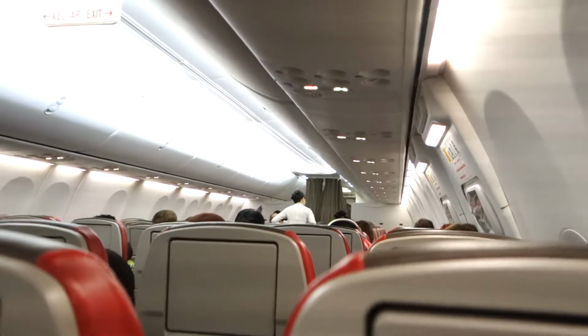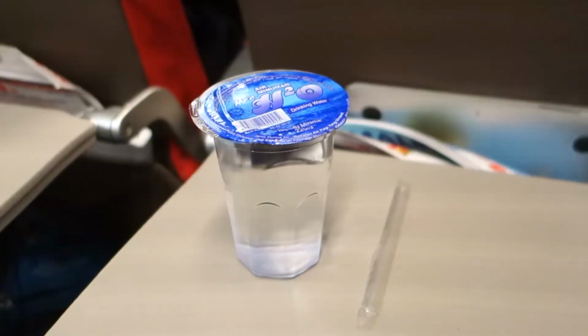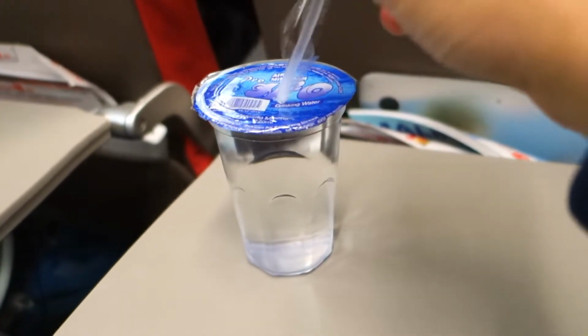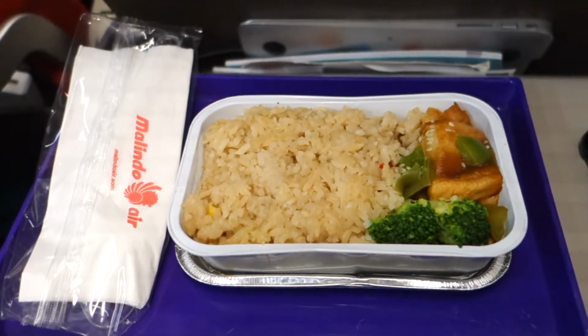Soon after takeoff, the cabin crew began the meal service. This began with a cup of water, which came with a straw. The meal was rather small and not the most appetizing thing to have at 3 AM in the morning.